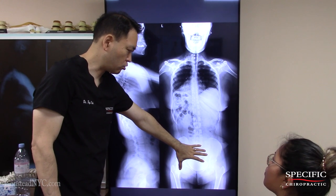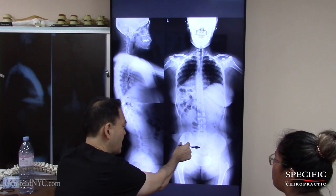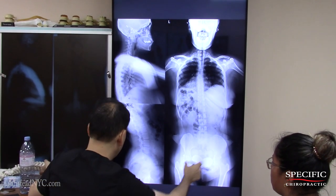So now let's take a closer look at what's going on in this pelvis here. As a recap, it's narrow over here, wider over here.